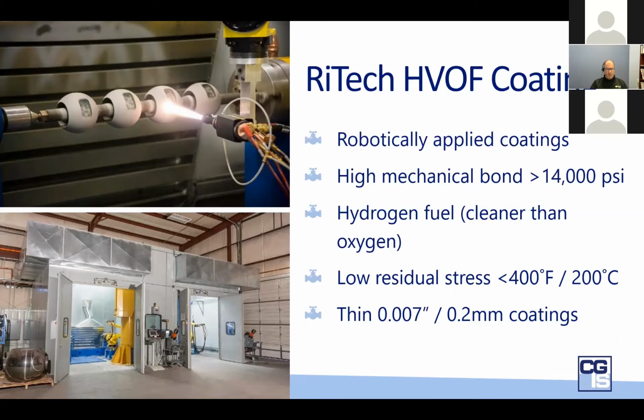Another point about HVOF or thermal spray is there's a variety of different fuels that you can use to create the flame or the burn or the energy for applying the chrome carbide or tungsten carbide. You can use kerosene, butane. The drawback to some of those fuels is that they leave a residue in the coating, which affects its strength. So with valve technologies, we use hydrogen, and it's the cleanest burning fuel. So we have the least amount of residue left in the coating itself.